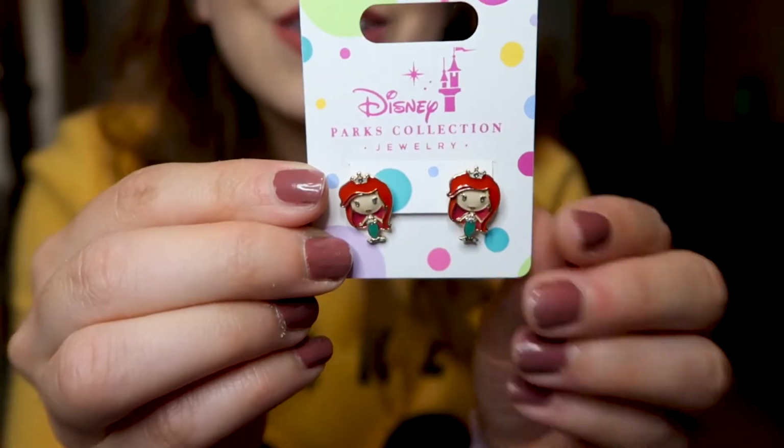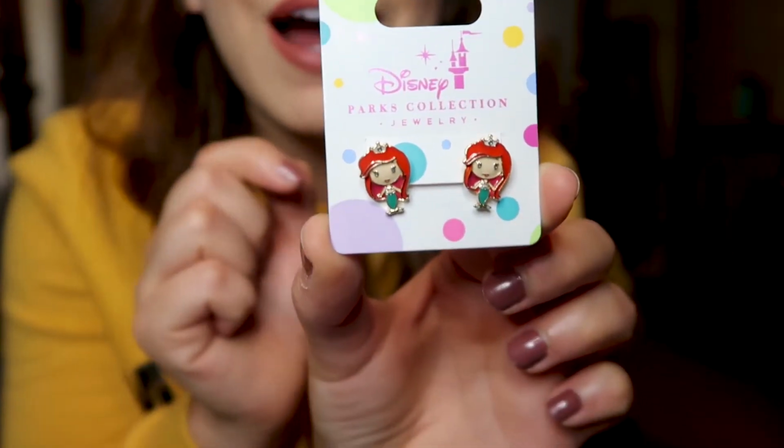Oh my gosh. How? These are Ariel earrings. They're so cute. I mean, look at her little crown and she has her fins. Oh, these are absolutely adorable.